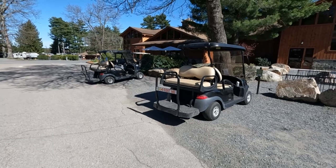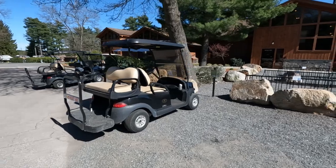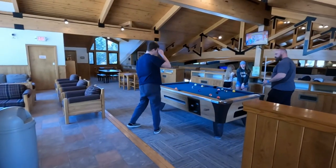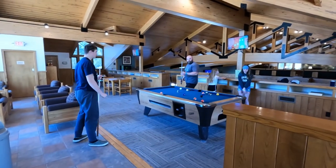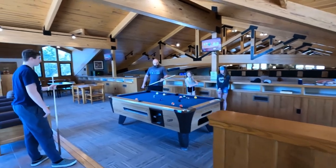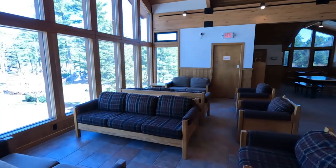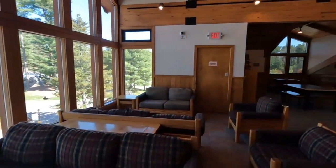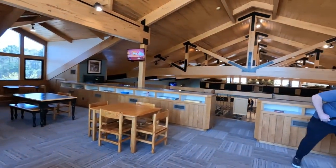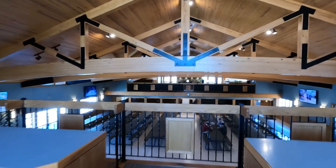They have golf carts for rent here. This is what they look like. I guess a little bit of drinking and driving going on with the Coors Light there. We are in the rec facility right here. This is the family side game room. Side is the adult only game room.